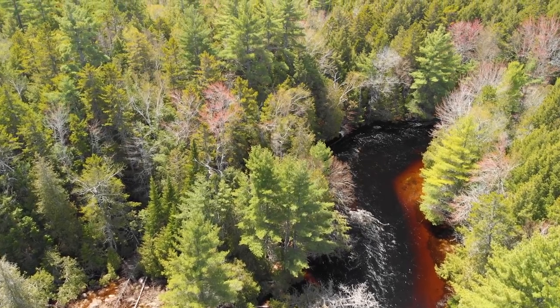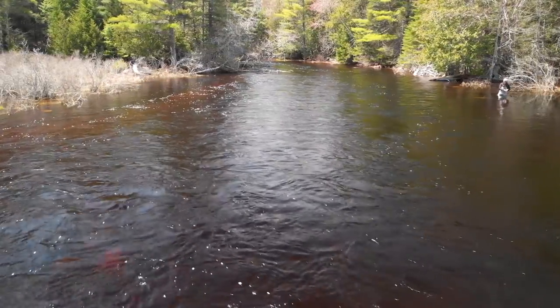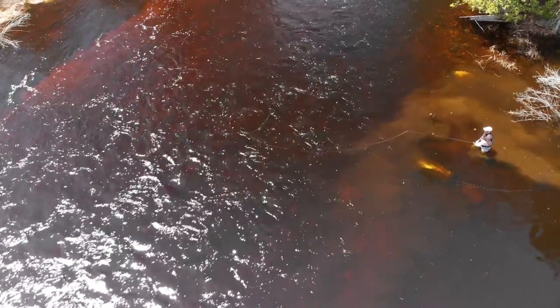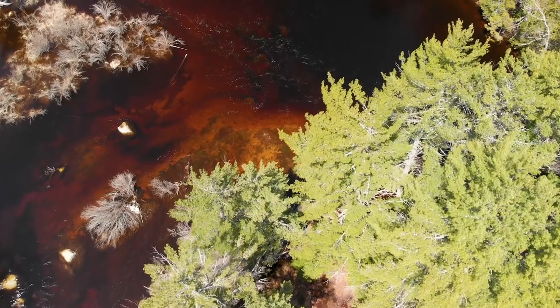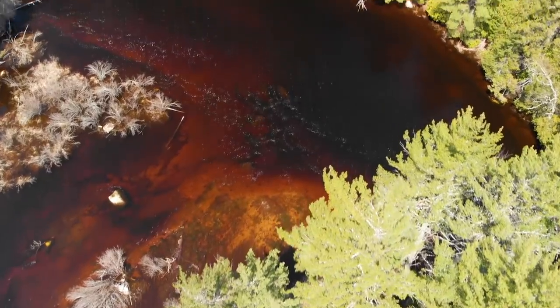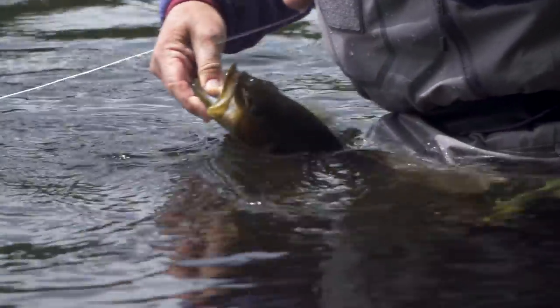Since the early 1900s, the smallmouth bass have been really important to this community as far as guiding and summertime business. Fishing is great. We have awesome fly fishing on Grand Lake Stream. It's fly fishing only water, a seasonal fishery, spring and fall generally. But we have dozens of lakes that we fish for multiple species. I think our smallmouth fishery is probably as good as it gets in the Northeast for sure.